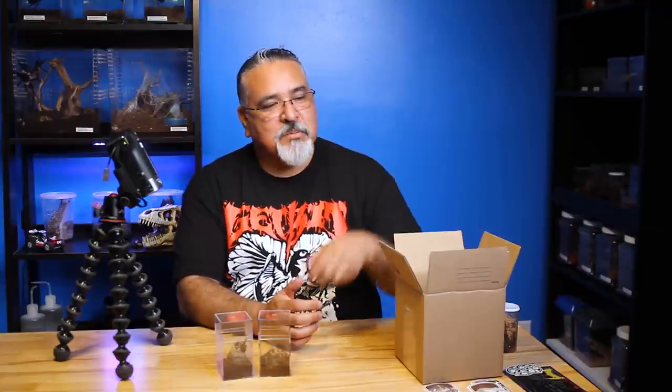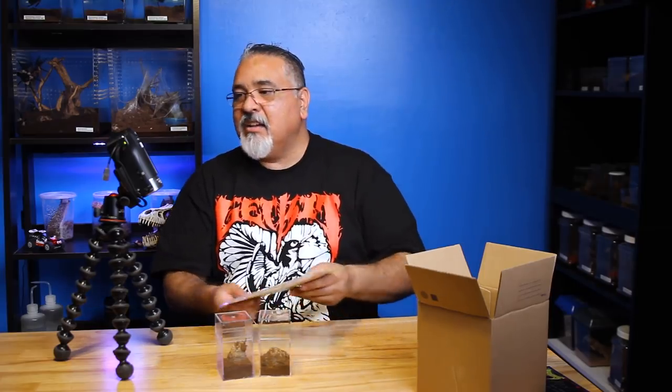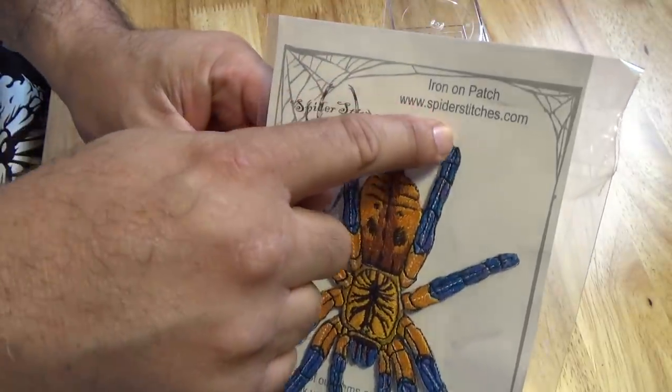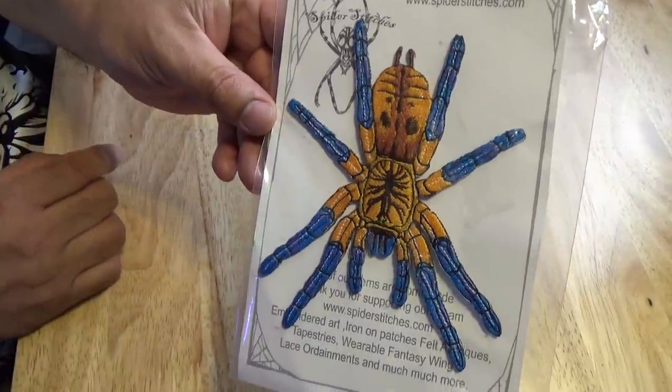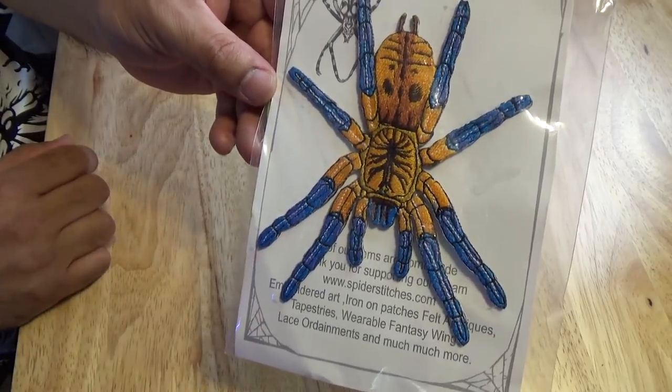Thank you so much to Brian for going in with me and putting an order in together. And he got me this little patch right here. He ordered this from spiderstitches.com, which is a little Etsy store, I believe. He said that it was custom made, and that is a Harpactira pulchripes right there. So I thought that was very thoughtful of him. That was really cool. I wish I had a denim jacket or something that I could sew it on, but I'll find some place to put that. My daughter's already wanting to claim it and put it on a backpack or something. So we will see. But anyway, thank you so much, Brian. That was really cool of you, and I appreciate you going to pick these up for me.